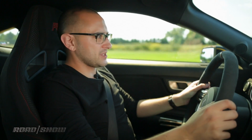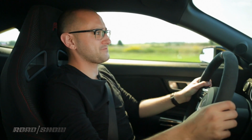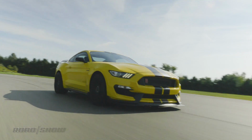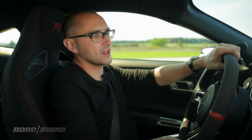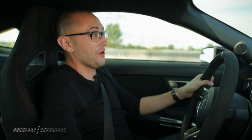Right, Ford, you are the cheapest, you have the second largest power output, you have the second largest engine, and you have easily the lairiest paint job here. So, are you fun? Well, let's find out. You're chuffing quick, that's for sure.